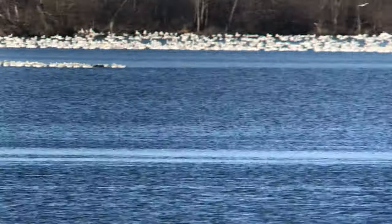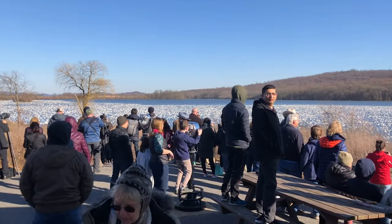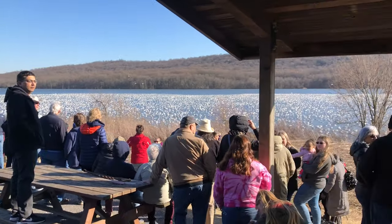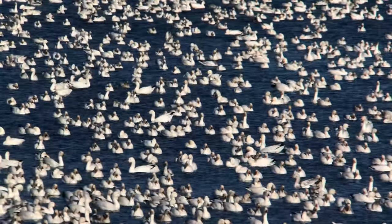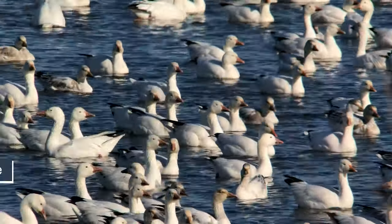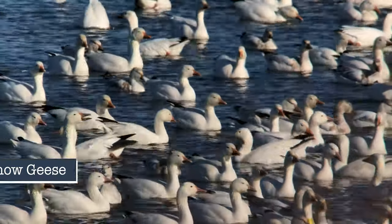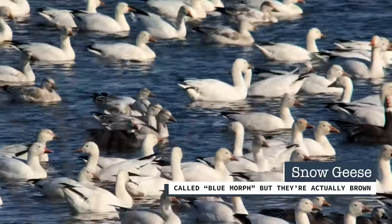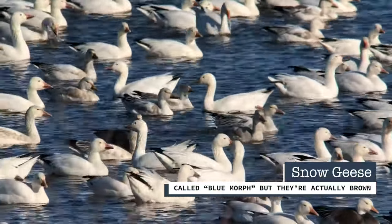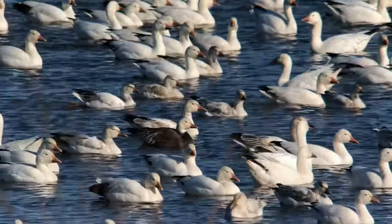The birding here at Middle Creek is not always about rarities. It's more about quantity. Quantity of people and quantity of birds. Snow geese can exhibit two different color morphs. First, you have the classic white bird with the pink bill and the black wingtips. And then there's the blue morph, which is actually more of a brown bird that has the same white head and pink bill, but instead a brown body, as you can see right here in the middle of all these snow geese.